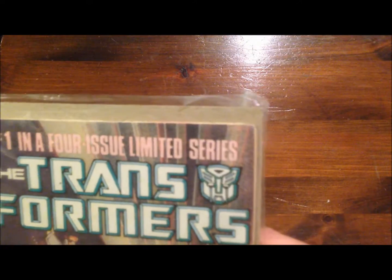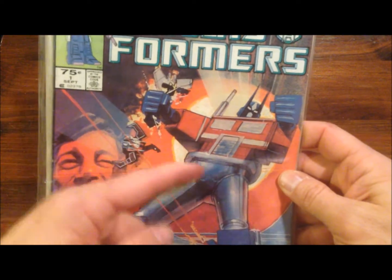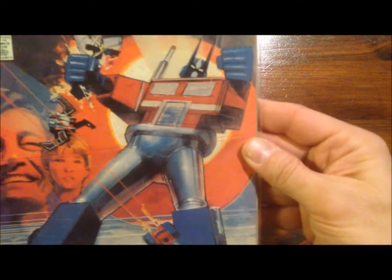Number 1 in a 4-issue limited series. Yeah, limited because I didn't think it was going to take off. Look, 75 cents. Issue number 1 with a really shitty Optimus Prime who looks like he's wearing metal diapers. Doesn't that look like he's wearing metal underpants? I don't know. Depends. So there's issue 1.